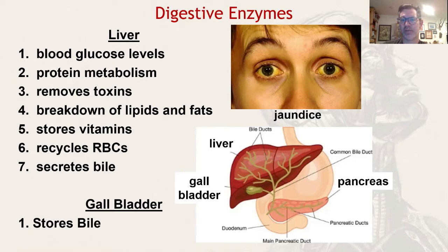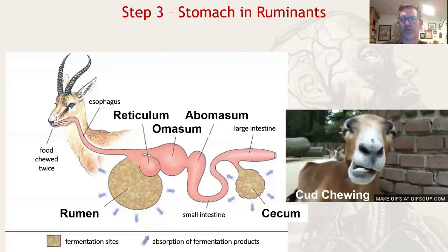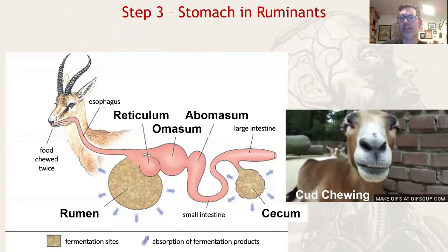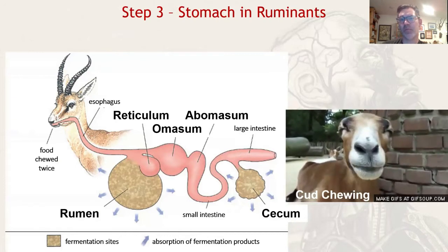The pancreas is another organ linked to the digestive system. It produces many of the enzymes I mentioned on the last slide, as well as some hormones like insulin. The stomach of most even-toed ungulates in the order Artiodactyla are broken into four chambers. We call animals with a four-chambered stomach ruminants, and they include all even-toed ungulates besides camels, pigs, hippos, and whales.